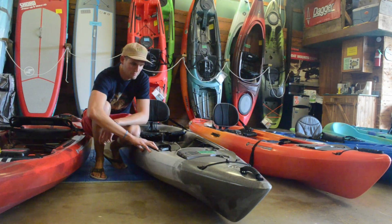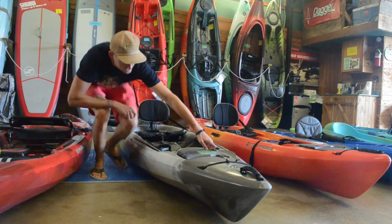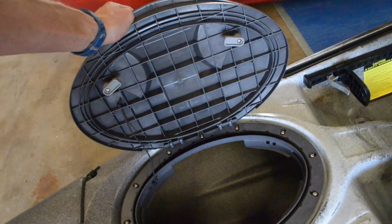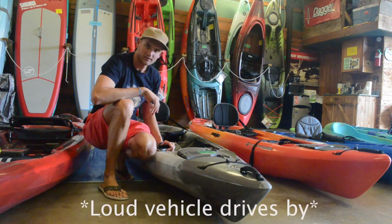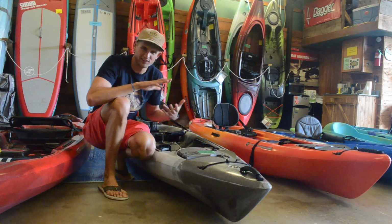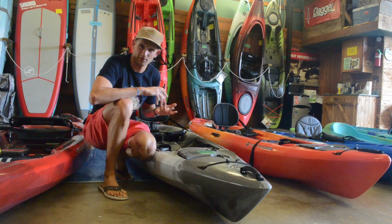As I look at this bad boy when it's sitting on the ground, first couple things that I see is front storage, which is always key on a fishing kayak. That way you can have room for rain gear or whatever else you may be bringing. It's got the little foot stoppers up here. There's a highway over there, hopefully it doesn't bother my audio. It's got the little foot stoppers right here, basically just more comfort on the water.